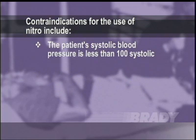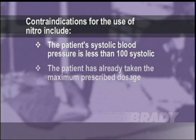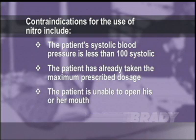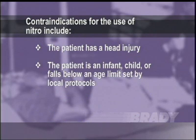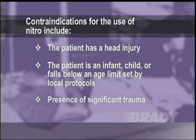Contraindications for the use of nitro include: the patient's systolic blood pressure is less than 100 systolic. The patient has already taken the maximum prescribed dosage. The patient is unable to open his or her mouth. The patient has taken Viagra within the last 6 hours. The patient has a head injury. The patient is an infant, child, or falls below an age limit set by local protocols. Presence of significant trauma.